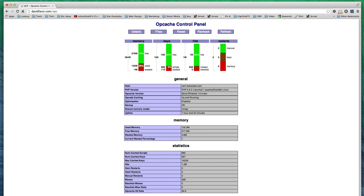Okay, now I'm looking at at least one of the opcode cache backend control panels. This is just the one I like because it gives me a quick glance at everything. I've got plenty of free memory, plenty of free key memory. Currently, the number of hits coming out of the cache is 99%.